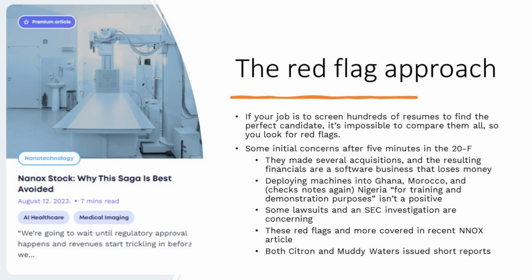And when we take this red flag approach, it's similar to what a hiring manager does. When you're looking for the perfect candidate, it's impossible to compare them all, so you start by looking for red flags so that you can eliminate candidates that aren't going to be a good fit. In the same way, when you look at the hundreds, thousands of stocks out there, all with their own appealing story, you want to always start looking for red flags because the bull thesis is a given.